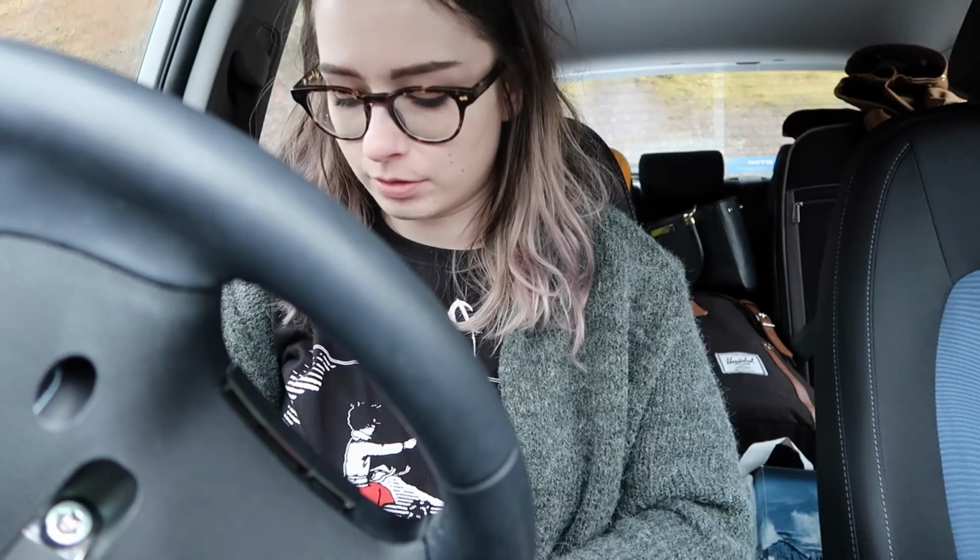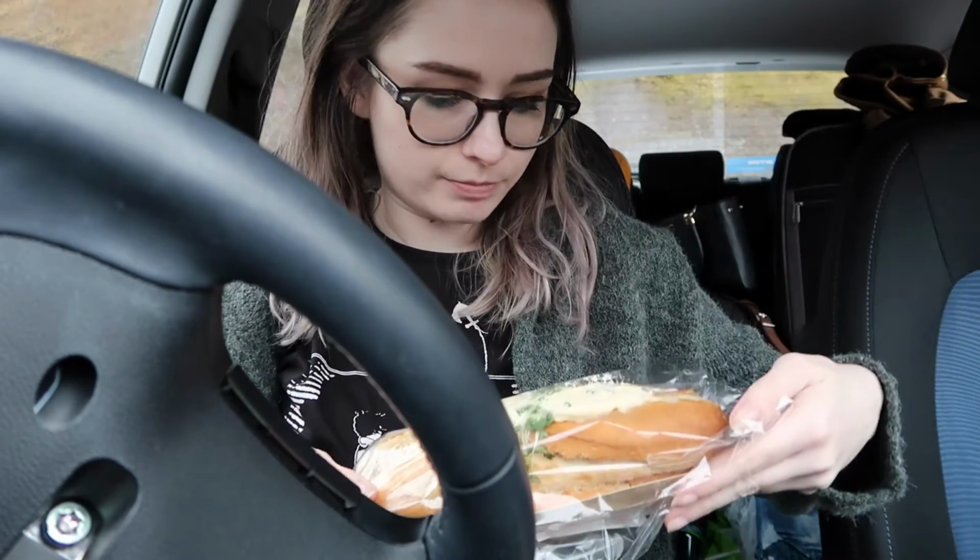Good morning, or afternoon, I think it's 1 o'clock now. We're in Glen Coe, we've done the drive from Skye. We just stopped at Fort William to pick up some lunch. I've got egg mayo or egg and cress baguette.